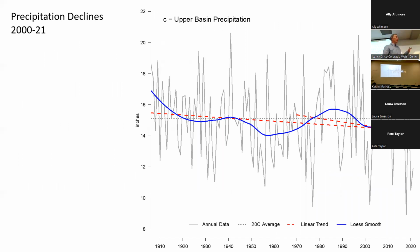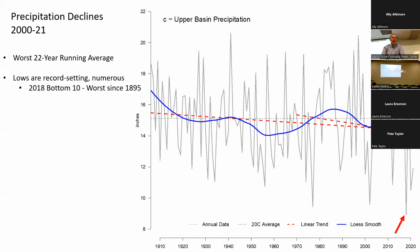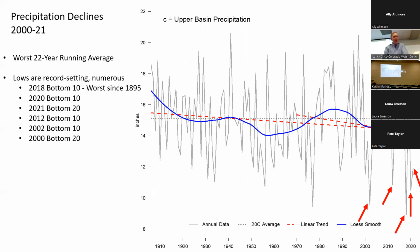So this is just a blow up of that image I talked about earlier. Annual data is the really jagged line in gray, inches of precip on the left. There's an average line and the linear trends, and then the blue kind of moving average. So since 2000, this is the worst 22-year running average, going all the way back actually to 1895 for precipitation. And the lows are record-setting and numerous. So 2018 is the worst year all the way back to 1895. There's 2020, another bottom 10 year, 2021, a bottom 20 year, 2012, bottom 10, 2002, bottom 10, 2000, bottom 20.